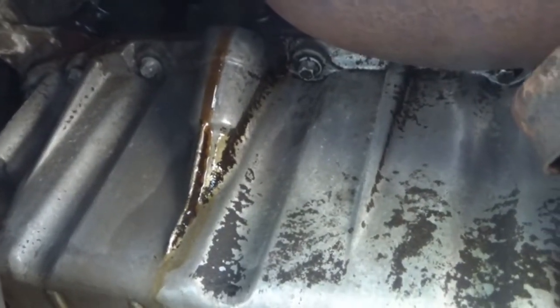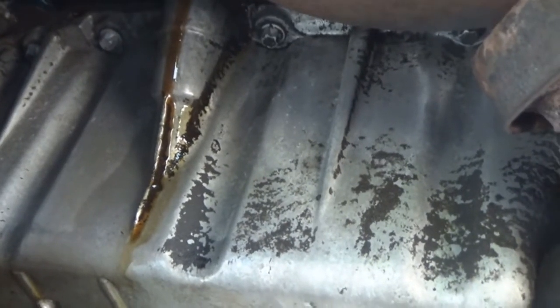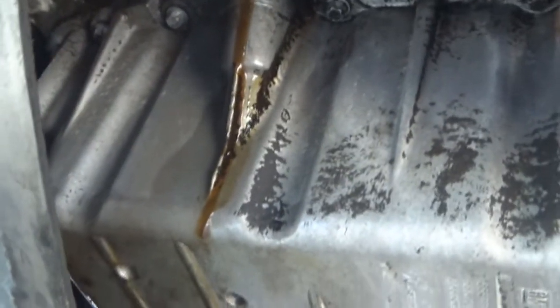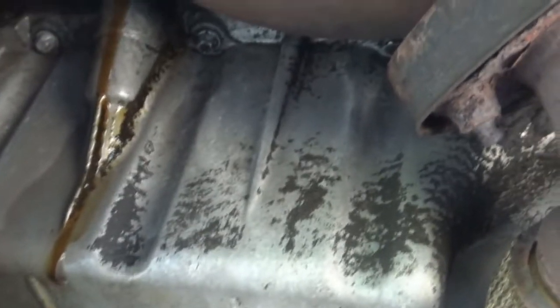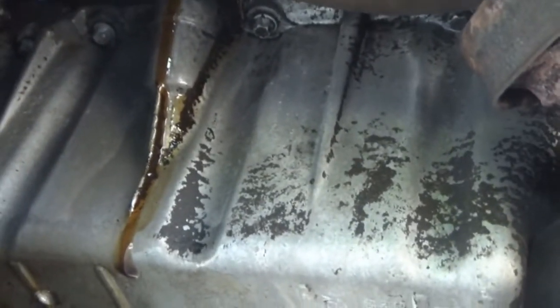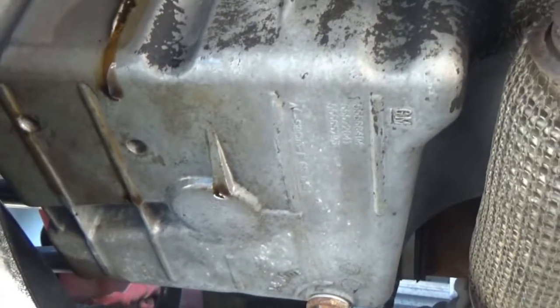I honestly do not think that the pan gasket would do this. The only way that I can picture this leaking the way that it is, with it running now, has to be from that oil filter assembly. We've got oil pressure running through it. That's got to be where that's coming from. Gotta try not to burn myself now.